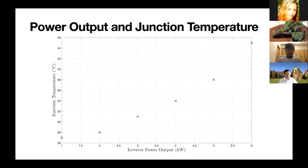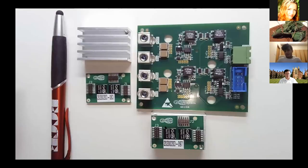So summing it all up, and this is the actual device. So I had these little half-bridge boards, but unfortunately, without access to labs, there was no way to actually construct the power stage and test it out with a real motor.